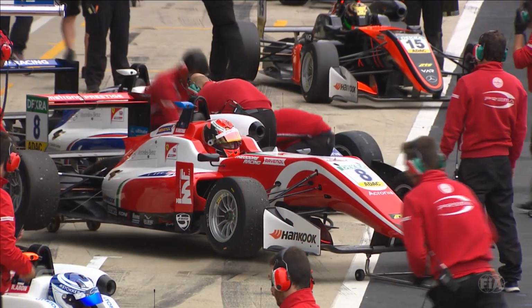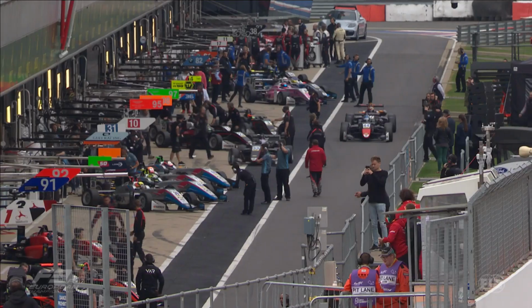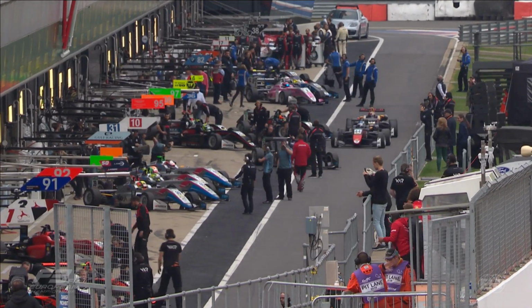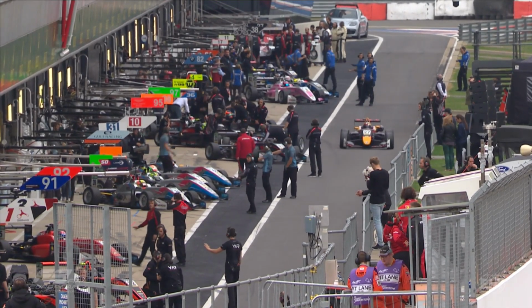But you can assure yourselves that Hankook and the team will have been looking hard at the data to try and work out what was going on, whether it was a pressure problem or whether the drivers were using too much curb or whether there was something on the road causing all of this. But it was only Prema that had the problem, none of the other teams.